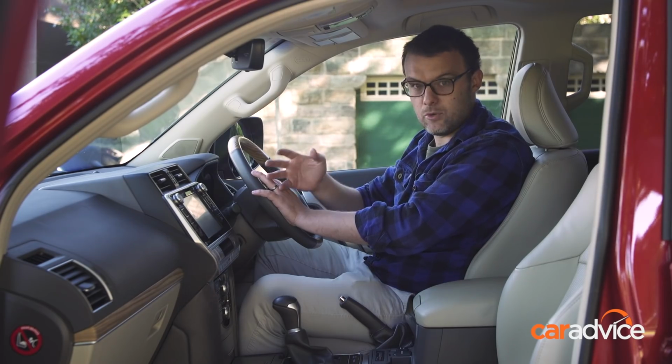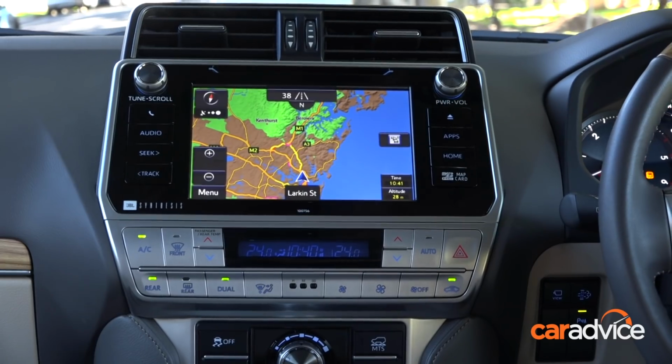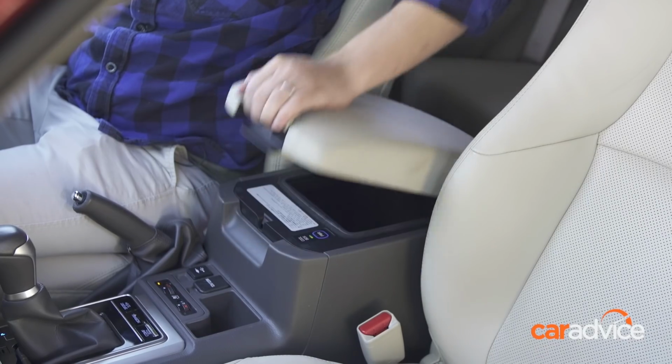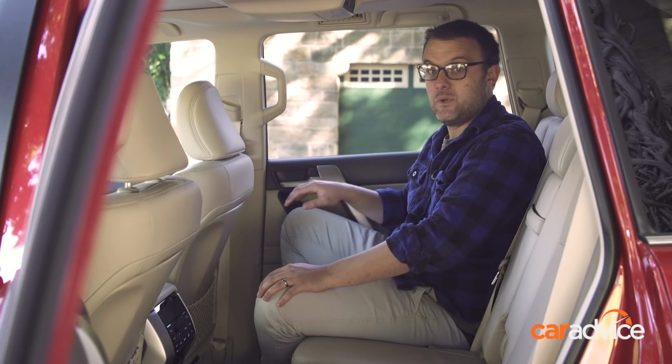The infotainment, typical Toyota, it's a little bit clunky, not the most intuitive system, no Apple CarPlay or Android Auto, but hey, it does the job. A definite luxury in this Prado and a bit of a tradition for Toyota 4-wheel drives, the cooled center console works really well too. Luxury features continue in this second row.